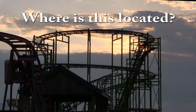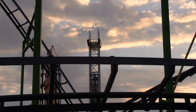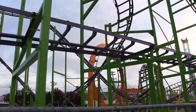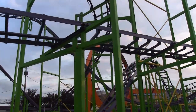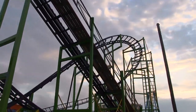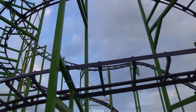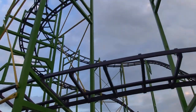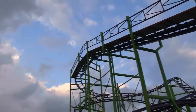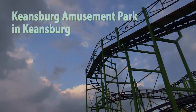Okay, where is this located? I have so much fun here. If you've got kids, or even if you don't have kids, you have got to come to this place. It's right on the tip of a peninsula, almost, that goes out into Raritan Bay, and there's a fishing pier, and there's lots of things to do, and it's open at night and during the day, mostly in the spring, the summer and the fall. It's Keansburg Amusement Park in Keansburg.